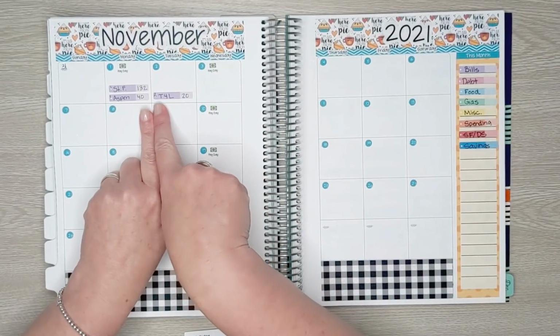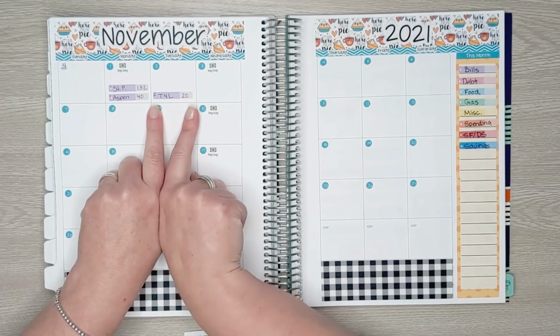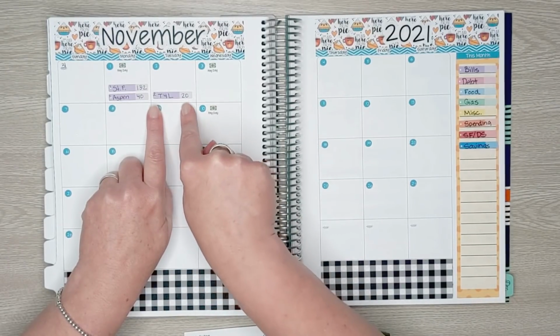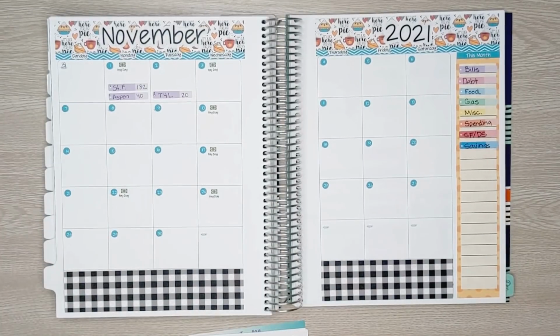Anyways, he has a program, a computer program that he does, and it's $20 a month. So this is a new bill that I'll need to add to my spreadsheets. $20 a month we need to put towards his homeschooling thing, computer program.